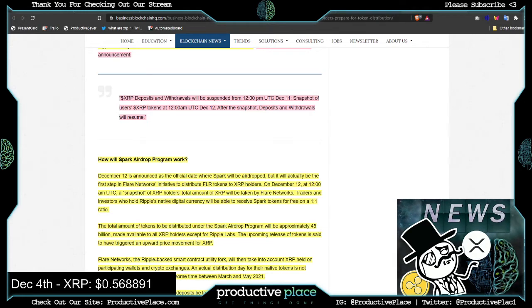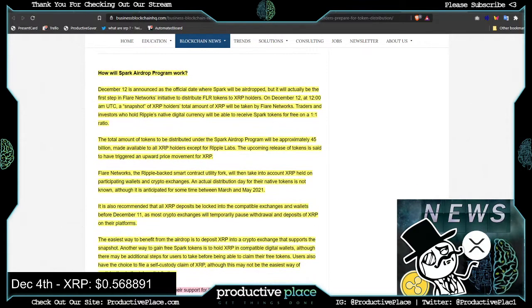How will the Spark airdrop program work? December 12th is announced as the official date where Spark will be airdropped, but it will actually be the first step in Flare Network's initiative to distribute Flare tokens to XRP holders. On December 12th, at 12 o'clock a.m. UTC, a snapshot of XRP holders' total amount of XRP will be taken by Flare Networks.